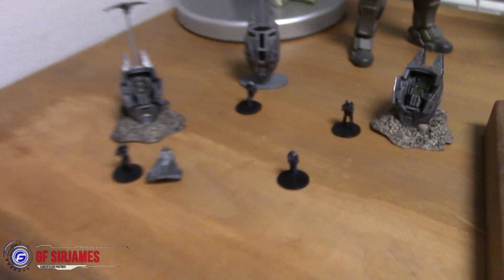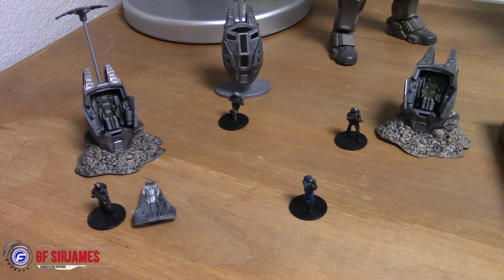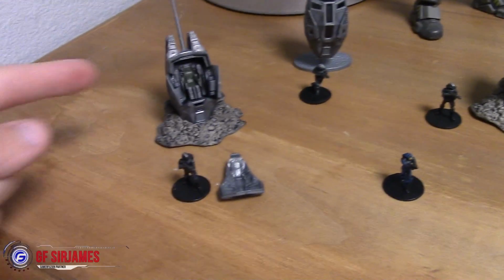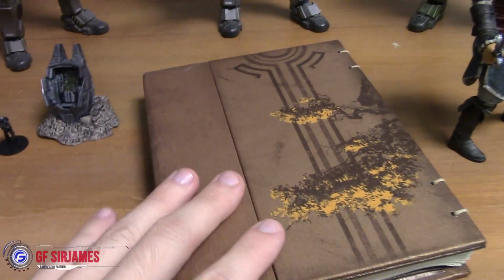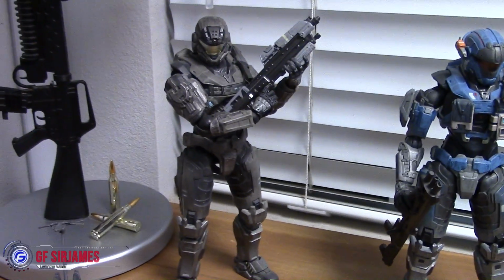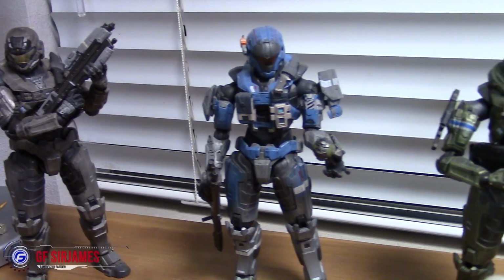Starting over here, we have micro figures from Halo Reach. I remember getting these on sale at Toys R Us for about 25 cents. Not 25 cents a piece, because they came with a dropship and at least 2 soldiers. Then we have Dr. Helsing's journal that came with the Halo Reach collector's edition. And of course, Halo Reach figurines. I'm pretty sure you guys are going to get sick and tired of the word Halo by the time this video is over.